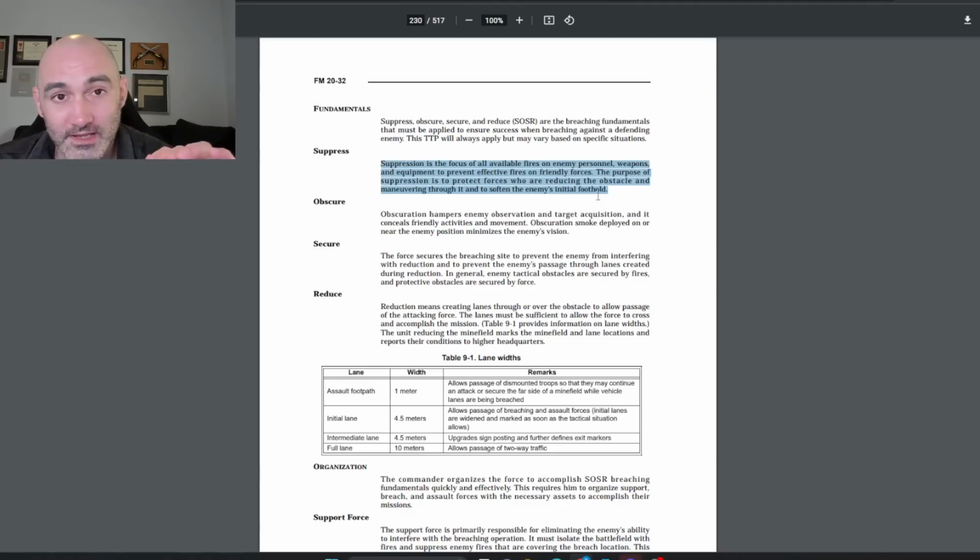You also have to suppress the enemy positions if they're waiting in ambush or are even overwatching the minefield, just to make sure no one tries to clear it. And so this suppression requires a considerable amount of firepower to engage the enemy. Next, you have to engage in obscuration. This stops the enemy from observing and acquiring targets. This can be done through smoke. Again, it's a little tougher when you're talking about dozens of kilometers. But smoke can be a really effective way to obscure the enemy's vision of specific portions of the battlefield.